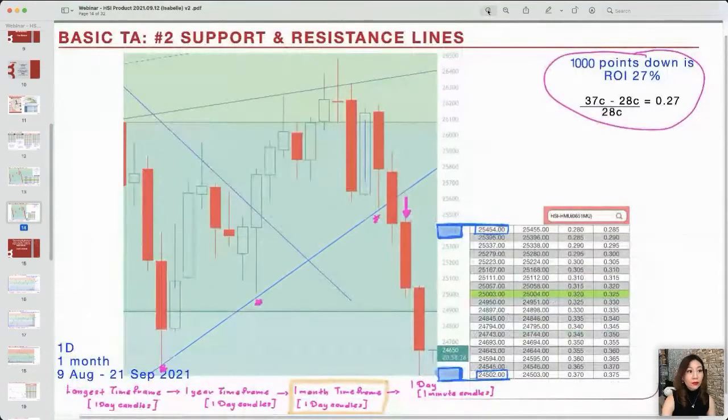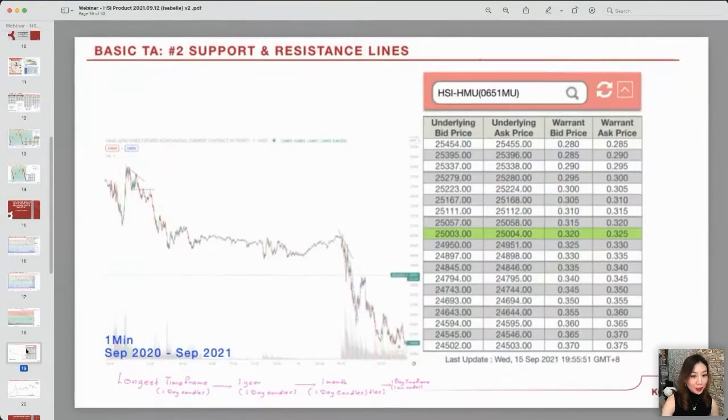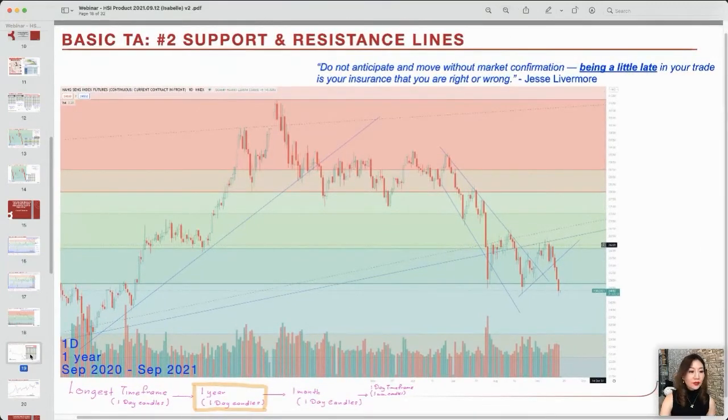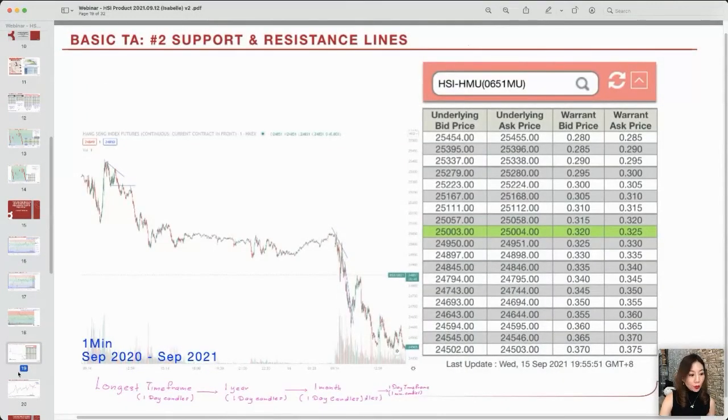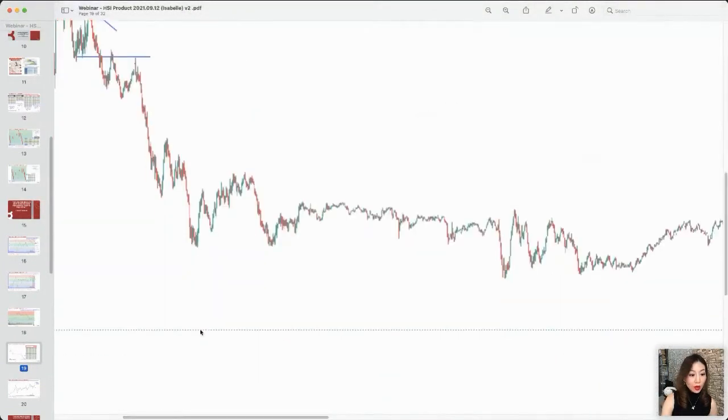You need a confirmation. And yes, we finally have our live matrices up, which I'm very excited about. So as I mentioned, basic support resistance lines, very useful. Same thing as well, 1 minute chart. This is 1,000 points. You see, it moves a lot in a day. I'm just showing you the time frame. Over here, this is 1 minute.